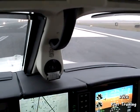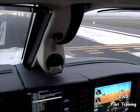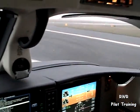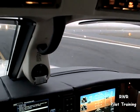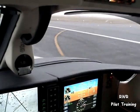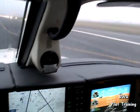Switch this to select chart. Let's go ahead with display the airport. Display airport, there it is. Ooh, that was easy. And we can see clearly we're on 25.